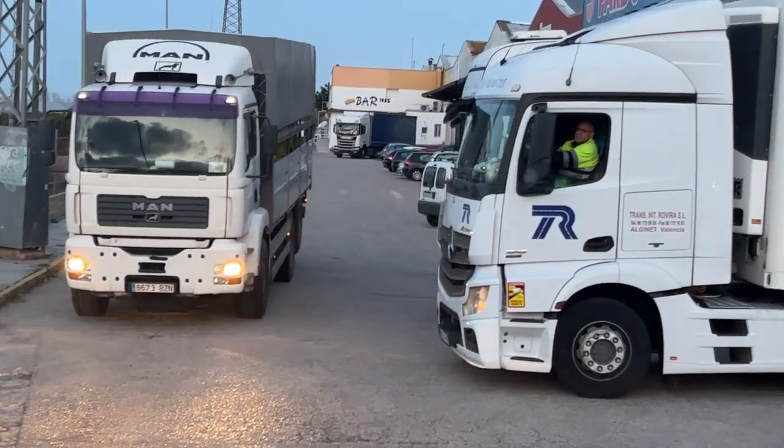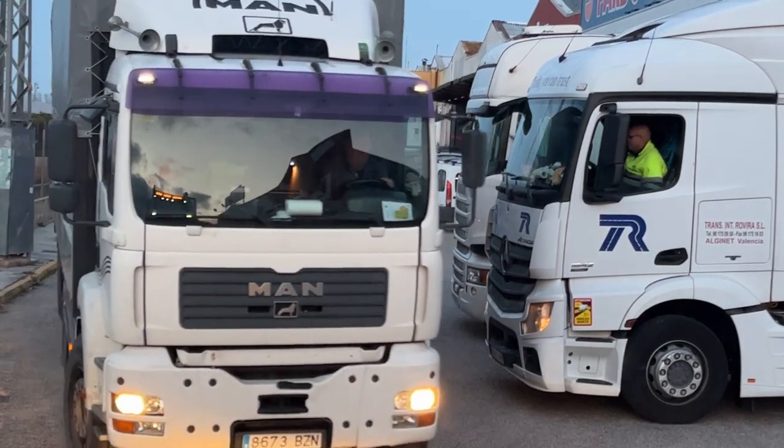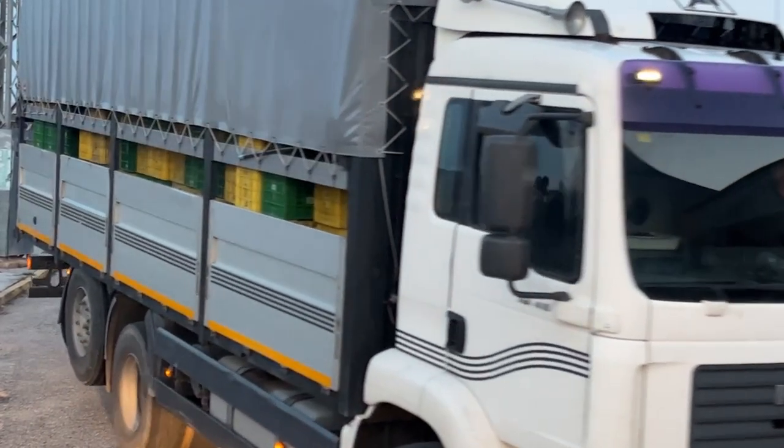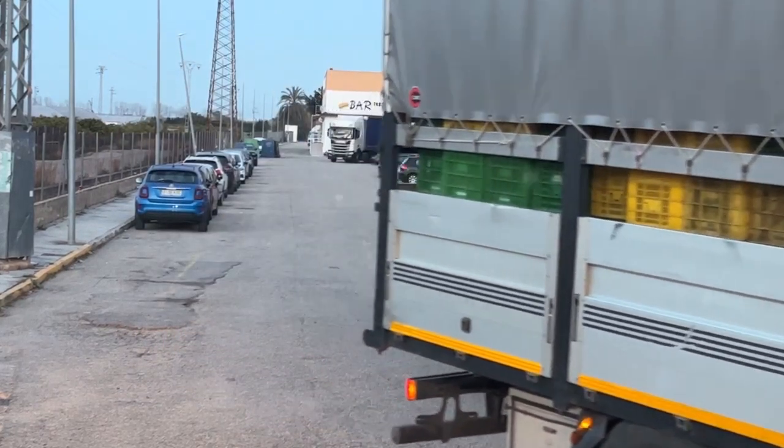I just let him through. I just need to, there's a bay by the side of me that these two, the one that came before, need to get onto. So I just need to pull forward a bit, let them in, and then I can park back up again.